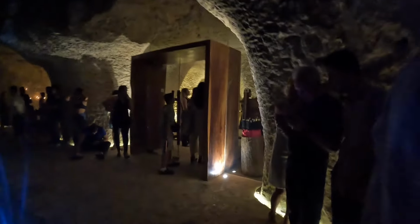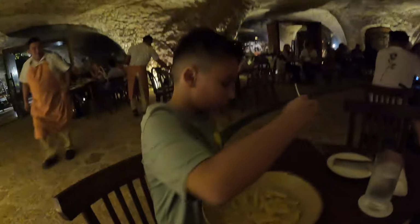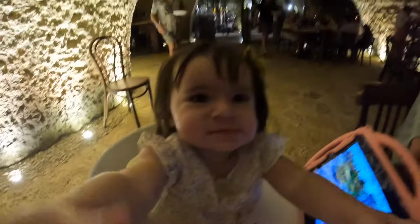Okay, we're ready. Look how cool that is. We're in caves. Alright guys, we are at Las Cuevas and that is Juanacito worshiping just for him. Peek-a-boo. Look at what daddy's bringing for you.